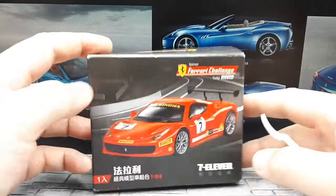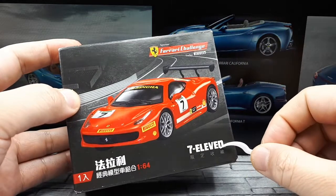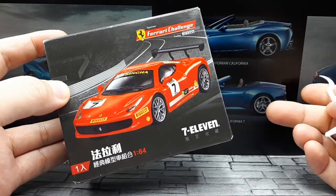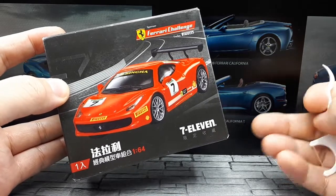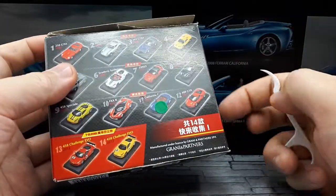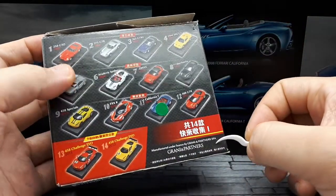So let's take a look here. This is literally sold at a 7-Eleven. I think this is Taiwan 7-Eleven. I wish 7-Elevens near me carried die-cast cars this nice, but I gotta buy it on eBay. It's officially licensed. It says Grani & Partners, which is nice.